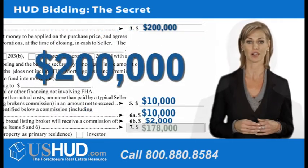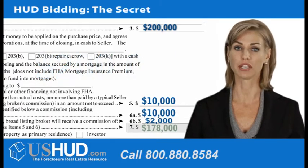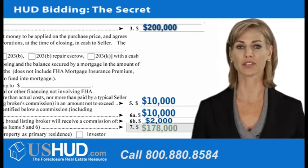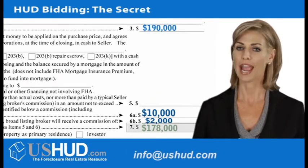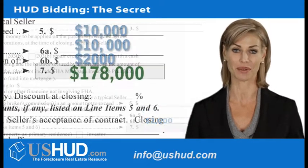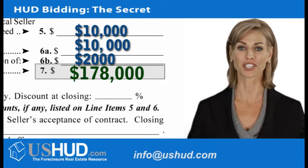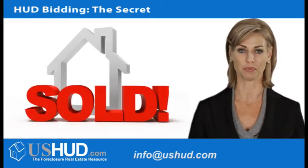be $200,000. Now, if you don't need any closing cost help and your lender can tell you, then just take $10,000 out of line number 5 and subtract it from your offering price. Any way you slice it, HUD has got to net 89% on line number 7. Congratulations! You've just written the lowest possible acceptable bid.